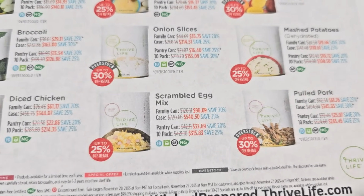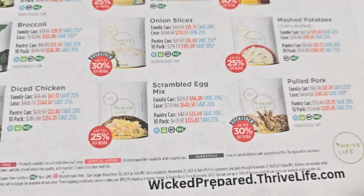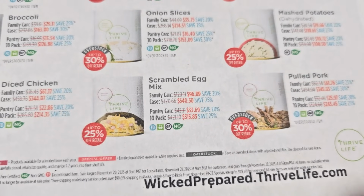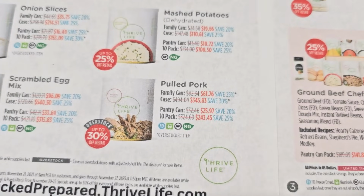The scrambled egg mix, this is another thing that I use all the time. If you do baking mixes, cornbreads, quick breads, cookies, anything like that, this is a way to include the egg in that. I've done quiches and breakfast casseroles and frittatas and things like that. Lots of different ways to use the scrambled egg.